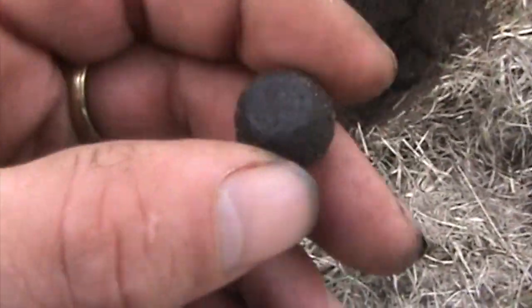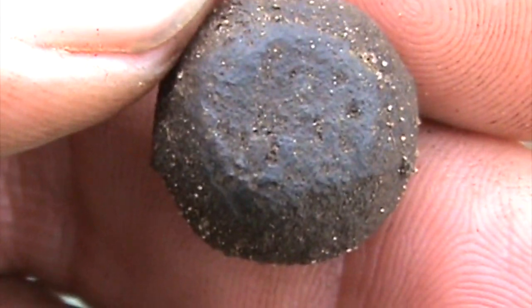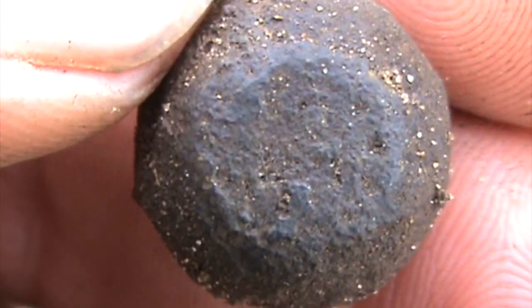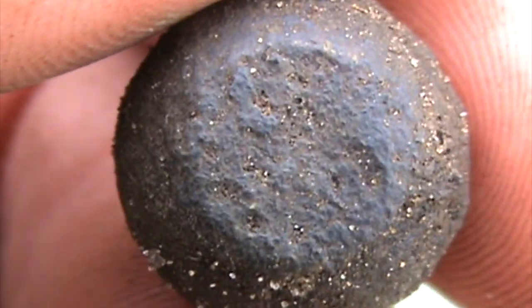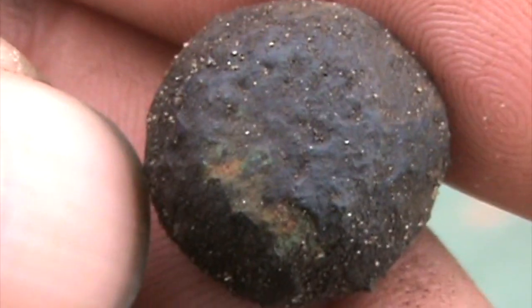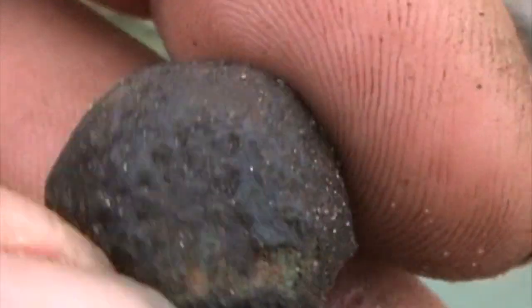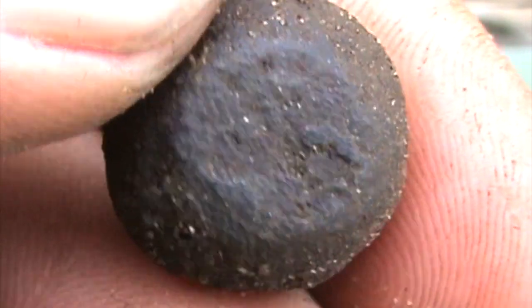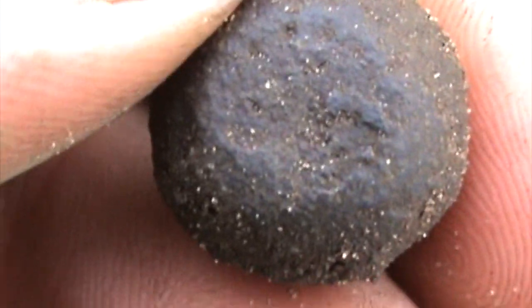Next find. It's a weight. Not sure, but I believe it's some decoration on top and bottom. So, it should be Viking Age. Yep, take GPS position on this.